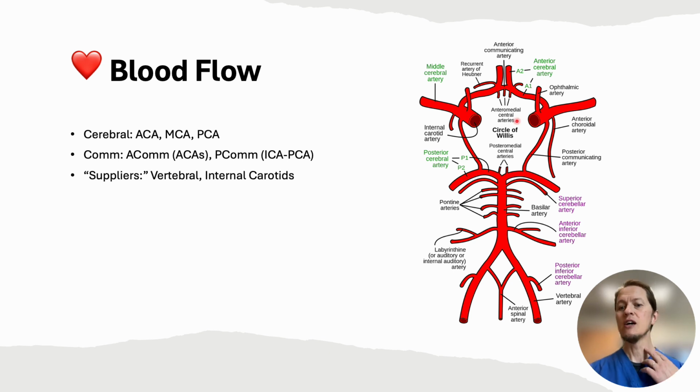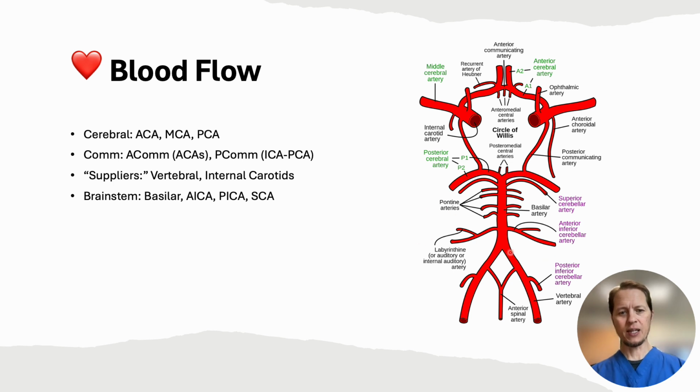And then you have the suppliers coming from downstairs and your heart. The vertebral arteries coming from way down here, forming the basilar artery along the pons and the midbrain and the brainstem, and then the internal carotids that I mentioned. Speaking of that brainstem and cerebellar area, we have the ICA, the PICA, and then the SCA. That's not cerebral, that's cerebellar. So superior cerebellar artery and the anterior and posterior versions of the inferior cerebellar artery.